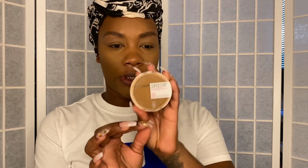Now, to set the rest of my face, I'm going in with my Maybelline Superstay Full Coverage powder. It's in the shade 362 Truffle.